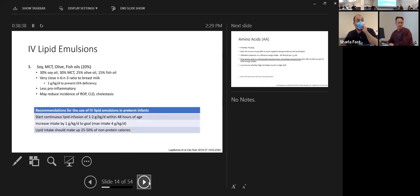So the recommendations for lipids on day one of life, we're going within the first 48 hours, to start at least 1 to 2 grams per kilo. We typically start with 1 gram per kilo per day, increase by about 1 gram per kilo per day to our goal of usually about 3, but it is safe to go up to 4 grams per kilo. We've never had to do that. But it is an option if we really need to, at which point we should be paying close attention to the triglycerides and the liver function. Lipid intake should also make up about 25 to 50% of the non-protein calories within the TPN.